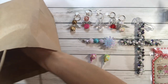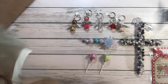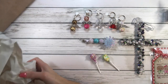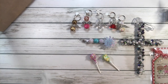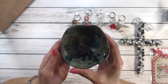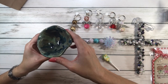Oh, and then this is from another lady there who makes pottery. We have pottery, all kinds. I figured I'd get this because it would be perfect for my craft room. Sorry about all that noise with the paper. But as soon as I saw this one, look at this. Isn't that gorgeous? I don't know if you can see that. Let me bring the light a little closer. I just love all the colors.